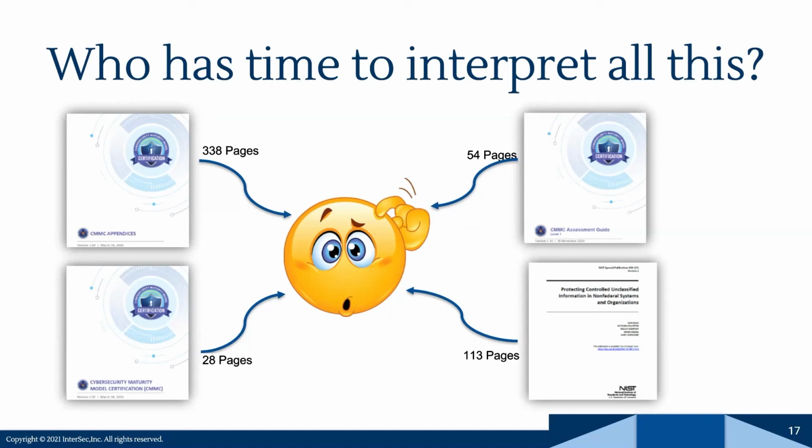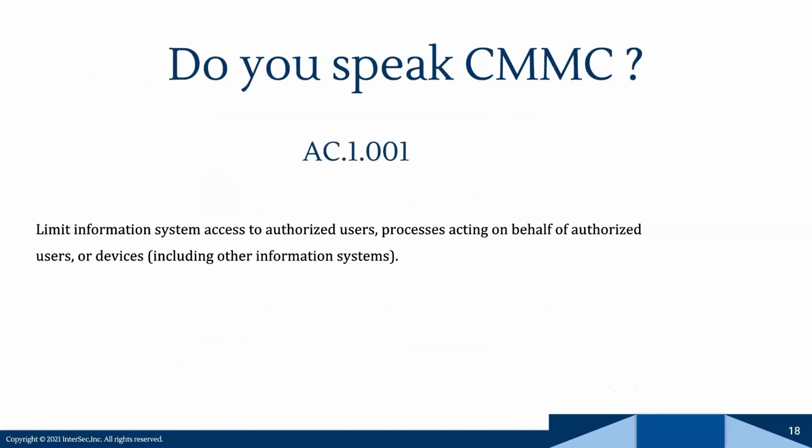It's cryptic. It doesn't make sense. Let's go over an example to prove that point. Here on the screen is one of the practices from the access control domain we discussed earlier. I'm going to read it out loud to you, and you can read it yourselves as well to see if you understand it. This is: limit information system access to authorized users, processes acting on behalf of authorized users, or devices, including other information systems.